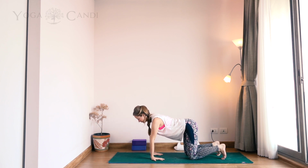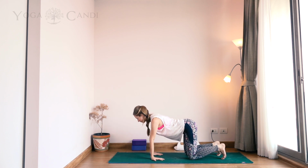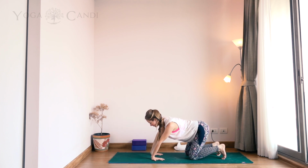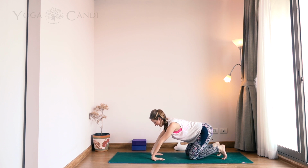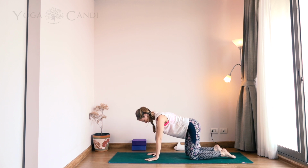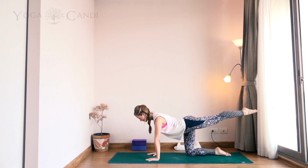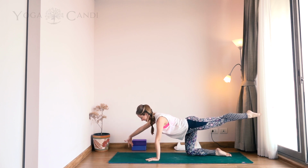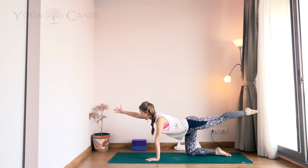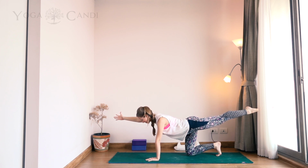Keep your breath nice and deep. And release back to a neutral tabletop. Now we're going to inhale, lift this left leg off of the ground, extend through the toes, and then inhale and lift the right arm up to the sky. If you need extra stability, tuck the toes of the right foot.